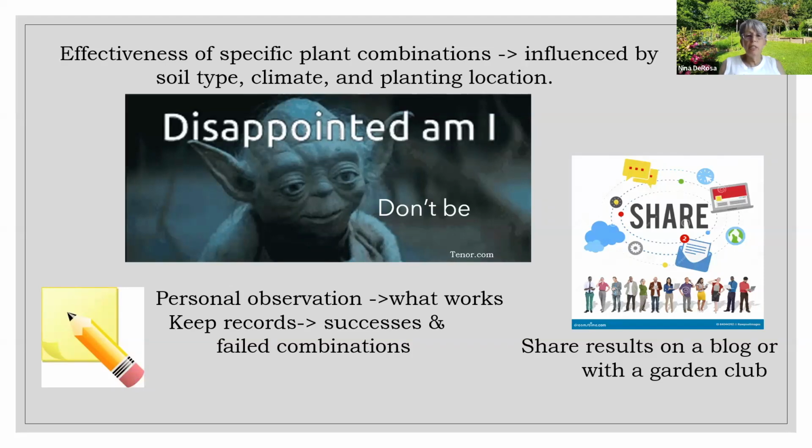and share your information. That's how I learned. We all work together in our garden and we go, oh, I did this and I did that. And we try things to see which works, and we record our successes so we can do it again.